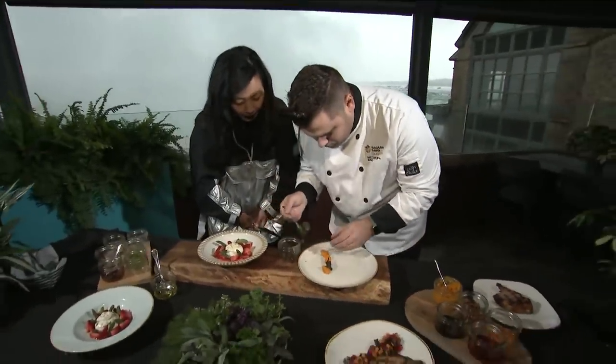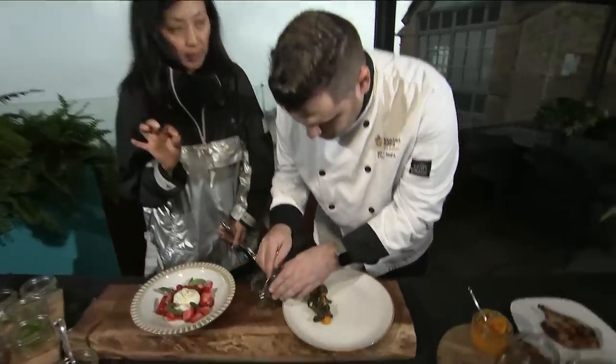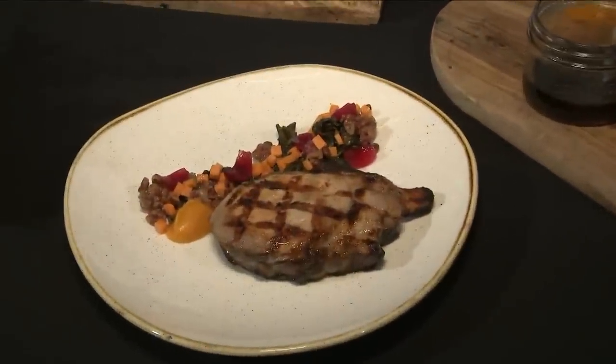And again, one thing I have to ask with pork, how do you keep it moist? Because I struggle with pork when I cook. So here we do a 24-hour brine.